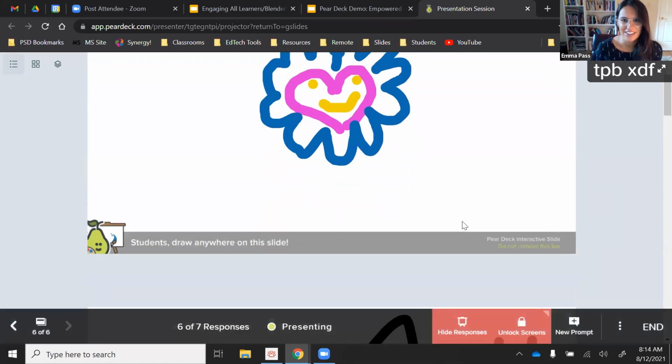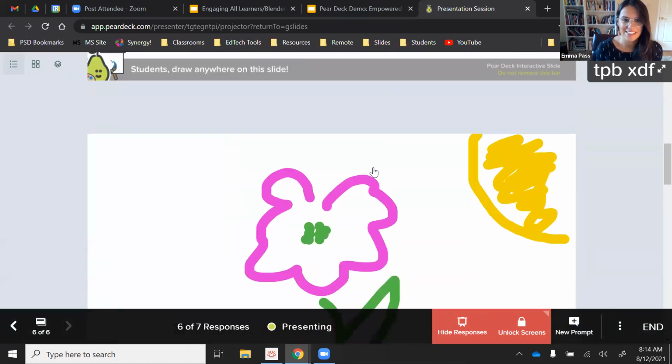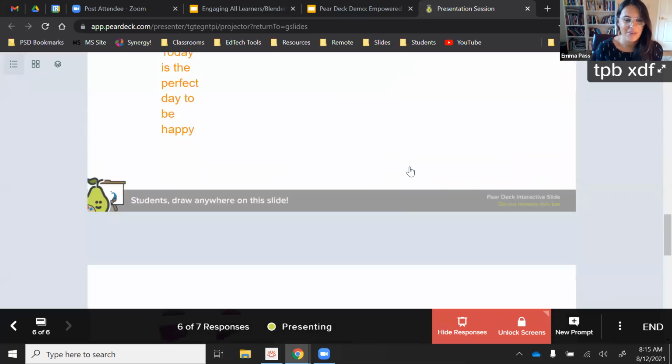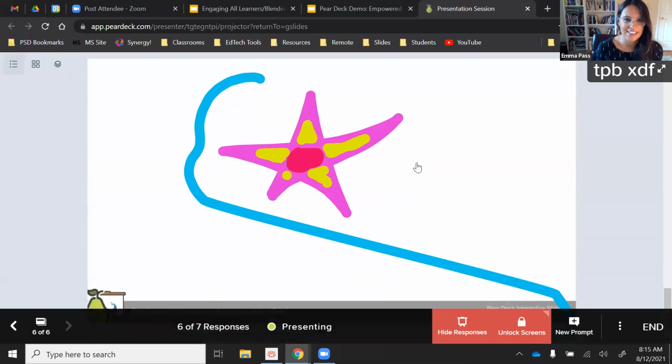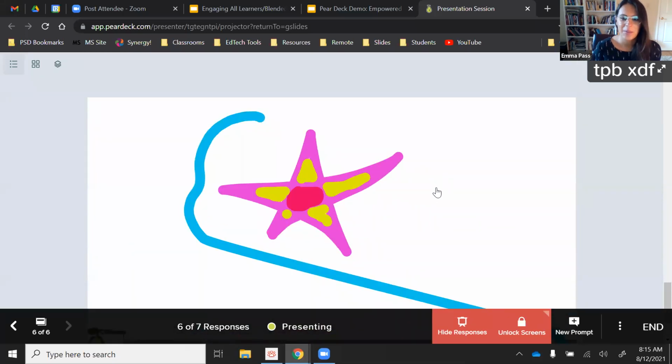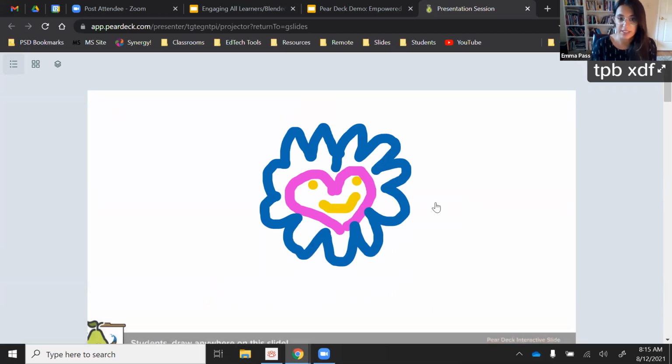Okay, here is this lovely heart. We have some more 90s references here. Little sunflower, nice little affirmation for the day, this little star. Beautiful artwork. Hopefully you got the sense and experience of what it would be like to be a student engaging in a Pear Deck lesson.